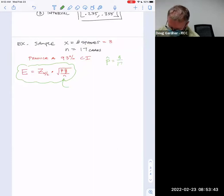And because 17 is kind of a prime number and a weird decimal, I'm going to get a kind of strange decimal for this. Again, I have no good reason, but I'm going to round that to 0.176. So that means Q hat would be 0.824, 1 minus 0.176.